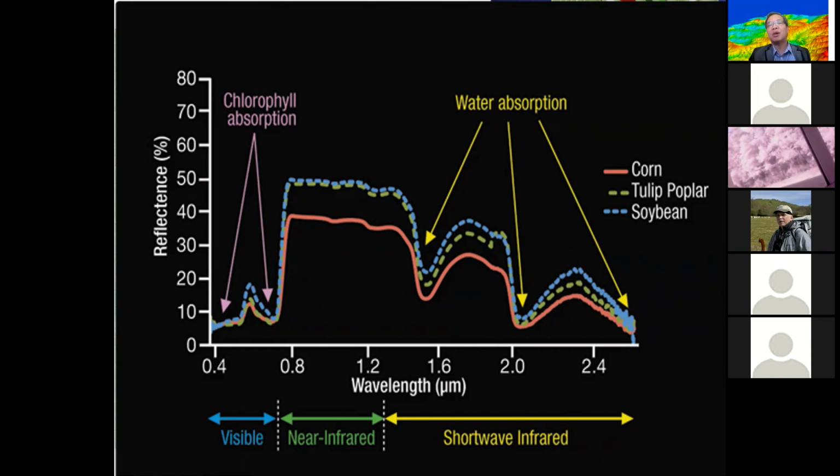So for those of you who are working on phenology, the study of plant characteristics as they go through the growth cycle, that's the science of phenology, which I'm also interested in. Most of my PhD work was dealing with phenology. It is very important for you to learn how the slope of the infrared changes with the condition of the plant, whether it is stressed, healthy, etc.